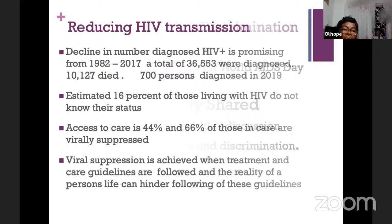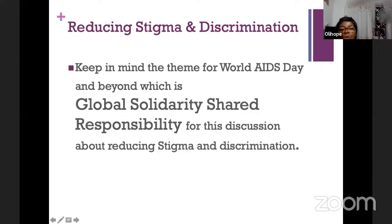We are going to be looking at how we now look at reducing stigma and discrimination. And I want us to keep in mind the World AIDS Day theme that goes beyond World AIDS Day, because it was a commitment we were making on World AIDS Day as we go forward. Global solidarity, shared responsibility.